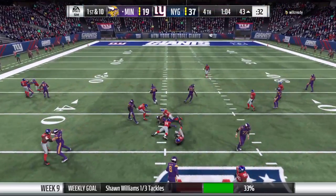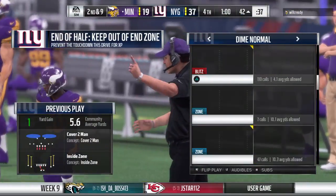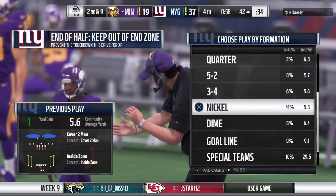They'll run it now out of the gun. And he'll be brought down at about the 42. Credit him with a 1-yard gain there to make it 2nd and 9.